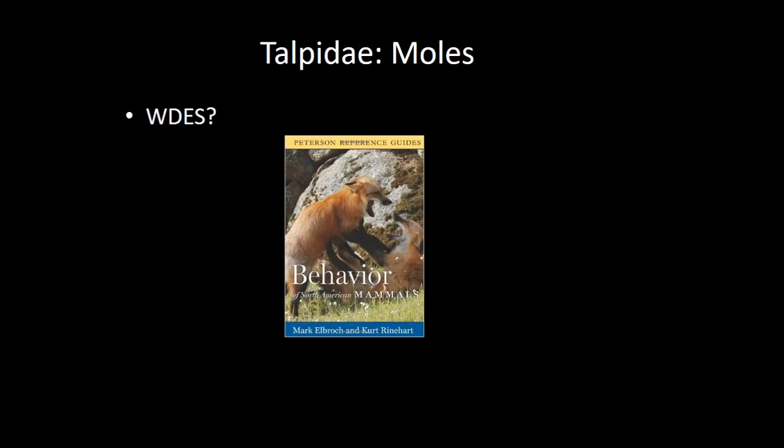Welcome, everyone. Let's take a look at the moles. Moles are related to shrews. They're in the same order, but they're in their own family, Talpidae.